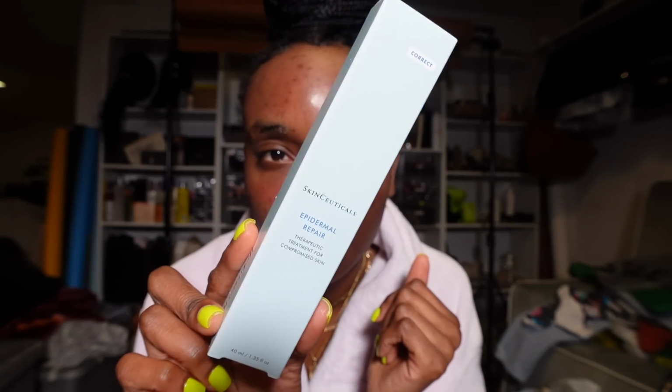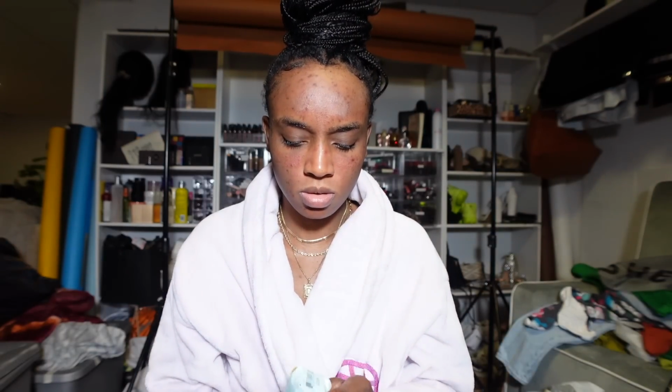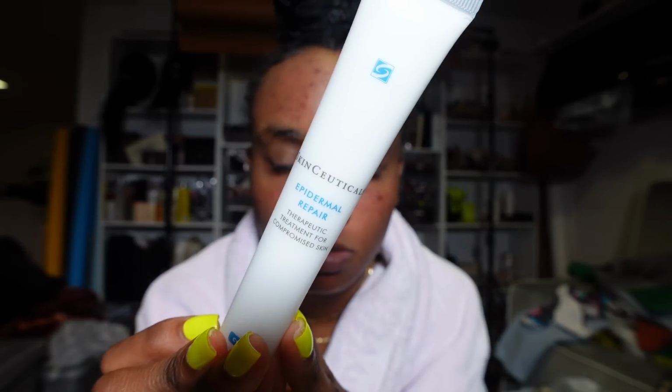So this is me fresh out of the shower, and I am applying this SkinCeuticals epidermal cream. When I tell you this cream is definitely worth it, it is expensive, right? But after you get a treatment, especially a microneedling treatment, you need something to help repair your skin barrier. This cream is really thick. It didn't break me out or anything like that, but it helped my face retain the moisture that it needed, and it made my face feel good. So if you are getting microneedling done, I highly suggest getting this product. I love SkinCeuticals to begin with, but this product is fire.